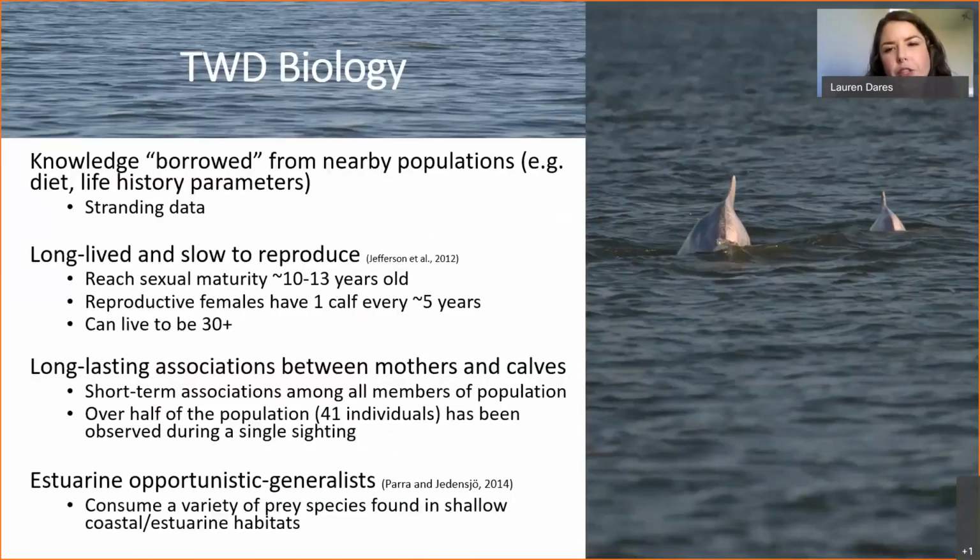So a little bit more background information on the biology of these animals. Again, we borrow a lot of our knowledge from nearby populations, especially the animals in the Pearl River estuary, which are very well studied. We get information about things like the diet of these animals and their life history parameters, such as when they calf and how old they can live to be, based mostly on stranding data. When animals die at sea and wash up on a beach, and researchers are able to access those carcasses and do a necropsy, they can get a lot of important information about what happens over the course of a dolphin's life.